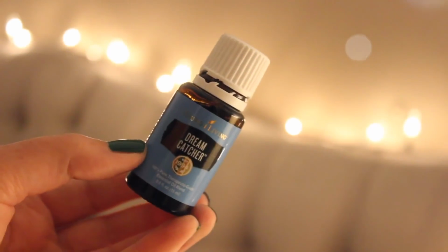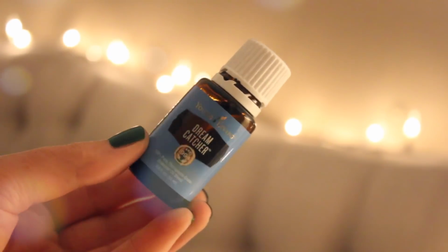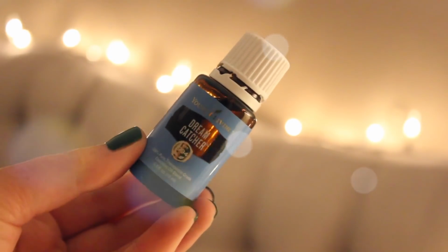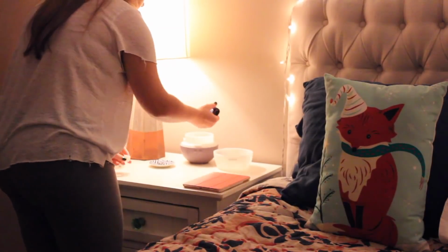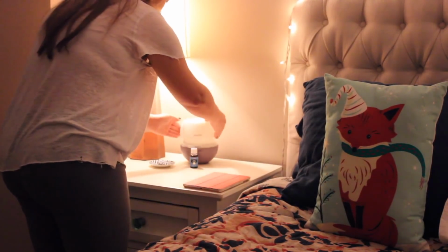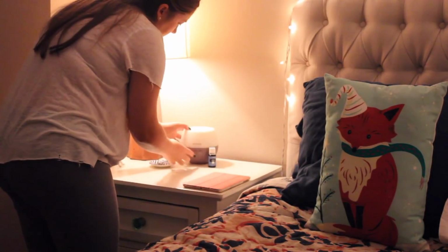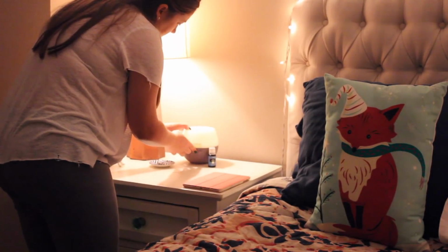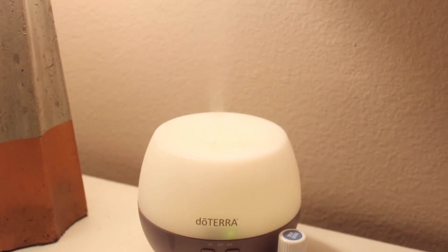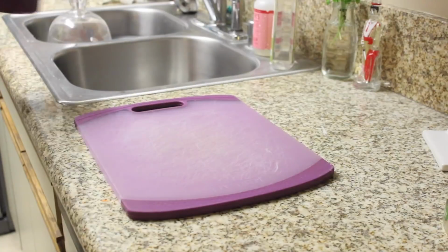I lit some candles, and then I'm going to diffuse this dream catcher oil that I bought. I'm not sure how I feel about it just yet. It's a huge blend of a bunch of different things. I was hoping it would smell more like jasmine, but it doesn't, so I'm trying to figure out how I feel about that. But it's supposed to be amazing for sleep support, so putting that in my diffuser, putting it on 4 hours and letting it pump. And then after that, the bedroom's all nice and cozy, and it's time to move on to dinner.